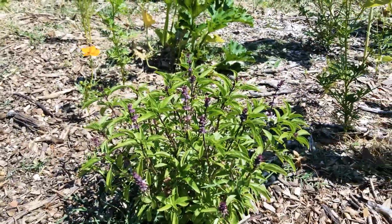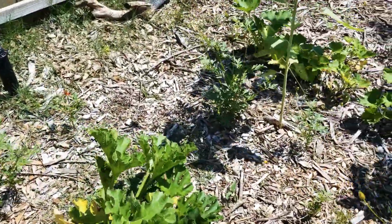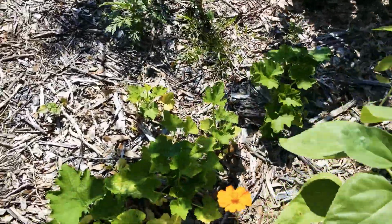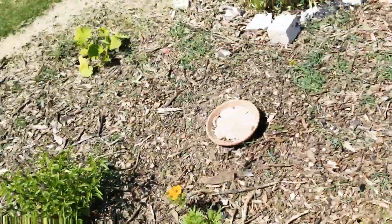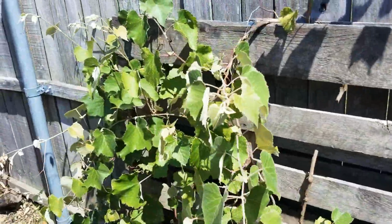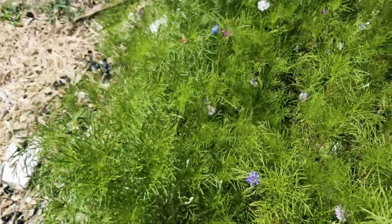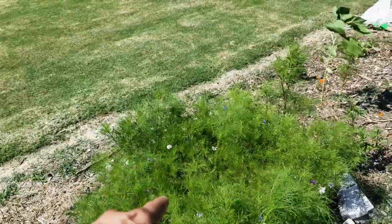Thai basil. I think this is zucchini. All of these down here are all volunteer something or others. So we're just gonna have to find out what those are. A grape, another grape. Some more of these real pretty little wildflowers. I got this whole patch right here of wildflowers.